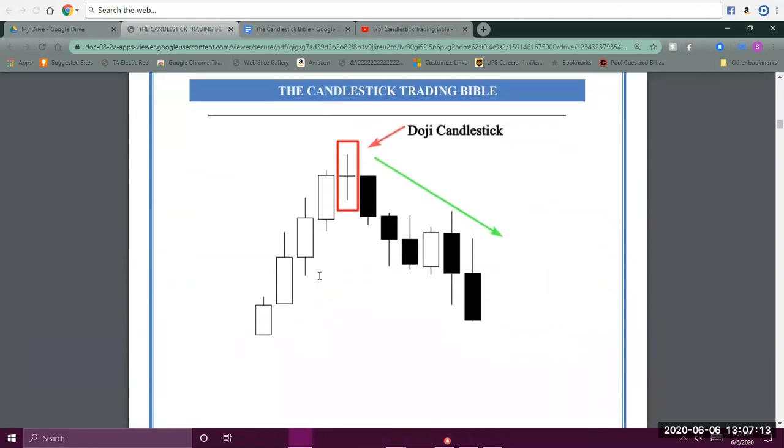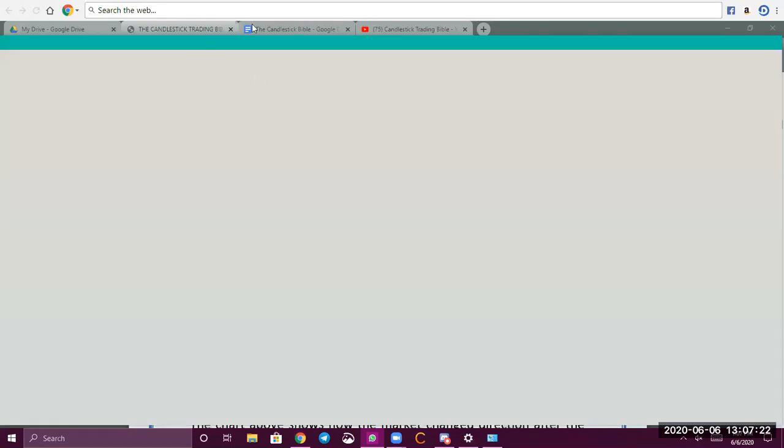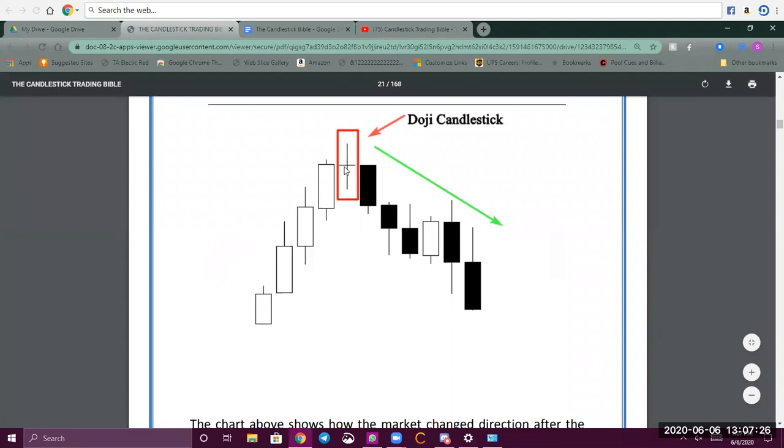Okay, here's an example of the Doji candlestick. So we have the bears in the market. Oh, sorry, we have the bulls in the market. They're no longer strong. Sorry about that. They're no longer strong. It's indecisive and reverses.